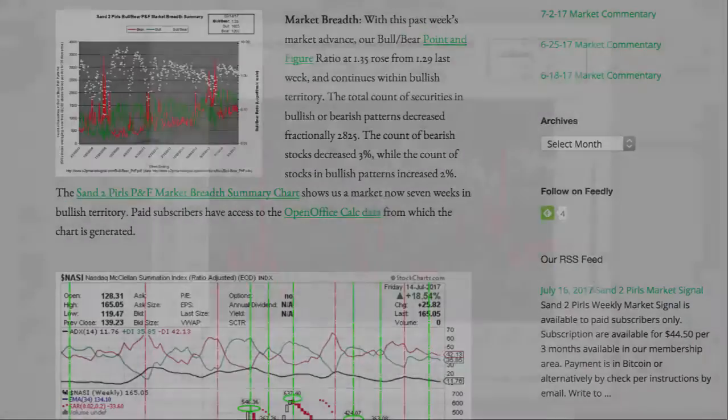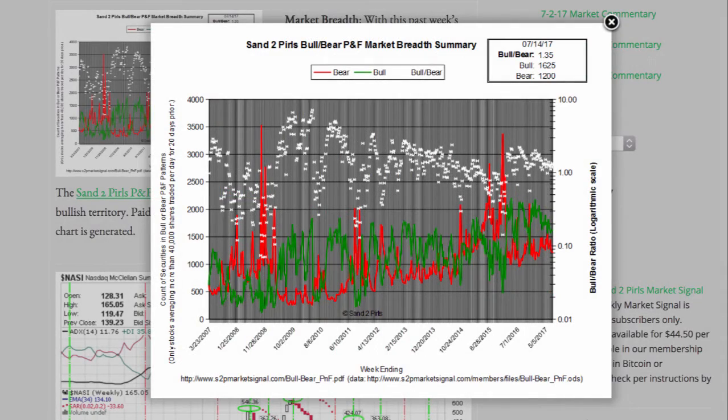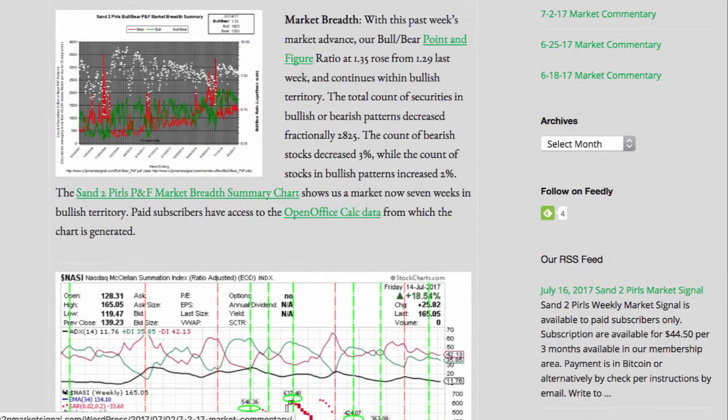2017. Market breadth. With this past week's market advance, our bull-bear point and figure ratio at 1.35 rose from 1.29 last week and continues within bullish territory. The total count of securities in bullish or bearish patterns decreased fractionally to 2,825. The count of bearish stocks decreased 3%, while the count of stocks in bullish patterns increased 2%.